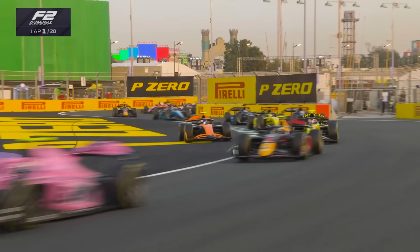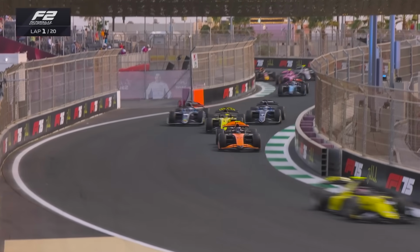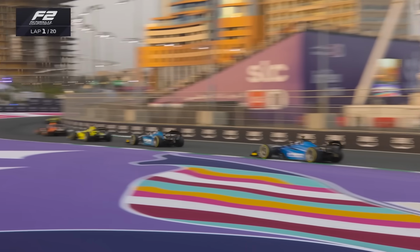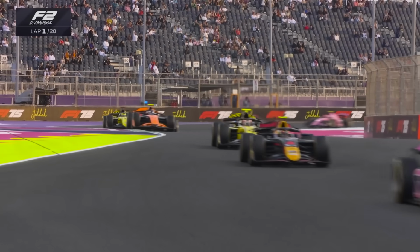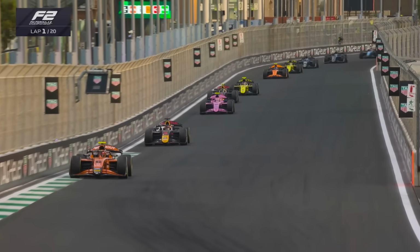That was the 7 of Browning trying to go down the inside of Dunn as they make their way through the first section. The 2 Williams Academy cars there of Martins and Browning side by side in the yellow Invicta. That is Leo Fornaroli in the middle of that as well as they make their way through out of the first sector. Great racing to kick us off here on the first lap.